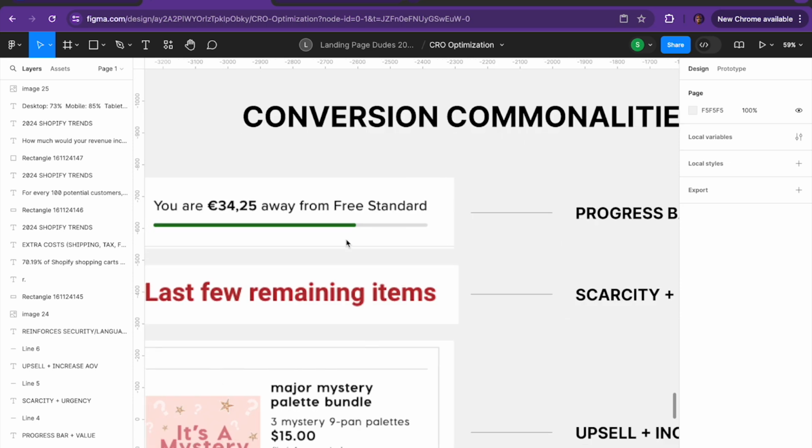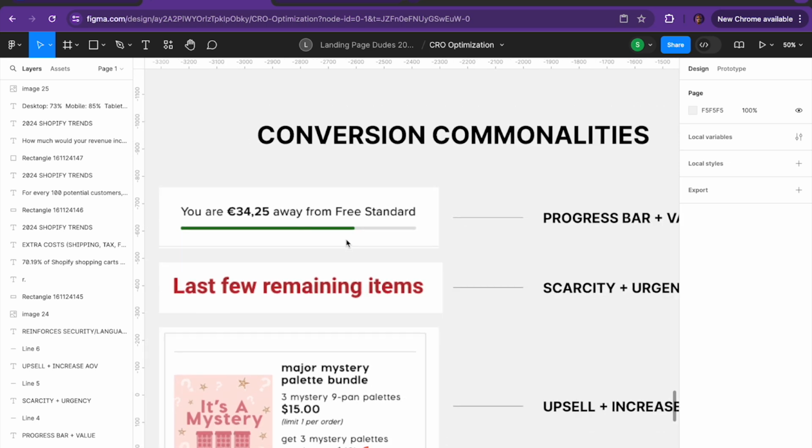Customers do not want to lose out. And it also reinforces that this product is being bought a lot. So that scarcity and urgency is going to push the customer to the finish line because they're not going to want to miss out and have this item sell out.